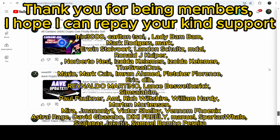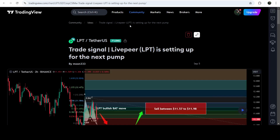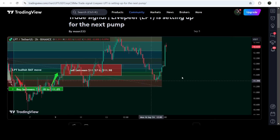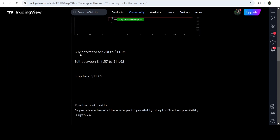So let's start the analysis. First of all, let me begin with my most recent trade signal for LPT that I shared on 5th of September 2024 with my members. This was an expected harmonic bullish reversal Bat move that LPT was completing on a 2-hour time frame chart with the US dollar pair. If I play this chart, then you can see that the price could drop more down and enter the buying zone here. Then we had a very nice reversal and reached the sell target zone here. And then we had a bigger pump. By the way, this was the complete trade signal: buying zone, sell target zone and the stop loss.